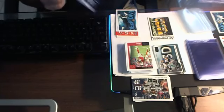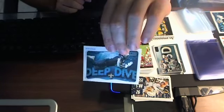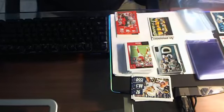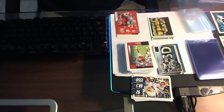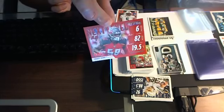Deep dive Alvin Kamara. Austin Ekeler, nice card. Nice card here. Nice card here. Deep dive Alvin Kamara. There's some really nice cards in this 2020 Score set. We're searching for the Joe Burrow. I'd love to get one. Oh no. Shaquille Barrett. Red parallel, next level.